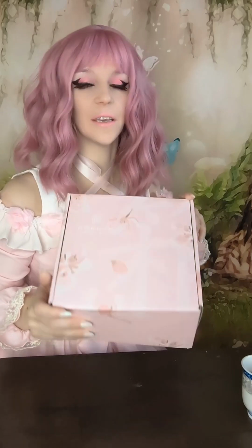Hello again. This month's Bokksu is Sakura Story. Even though the weather outside where I live does not agree, it is, I guess, spring now, so I thought we'd have a little spring theme to match the box.